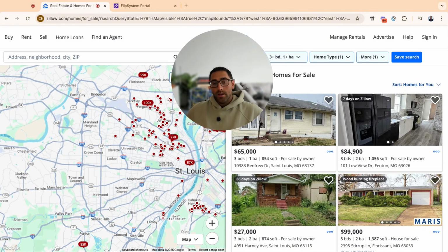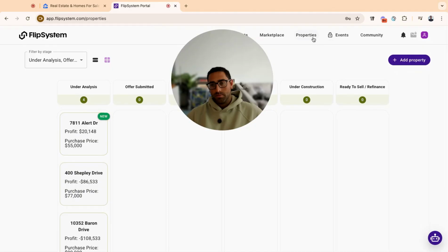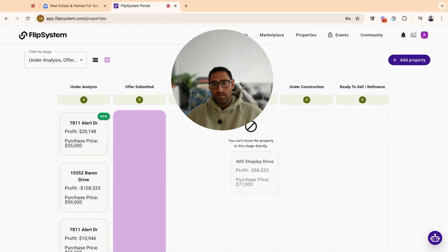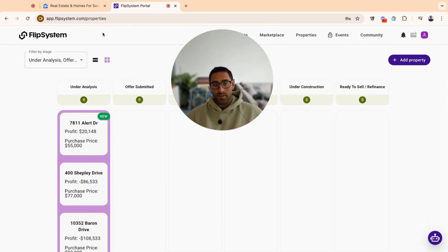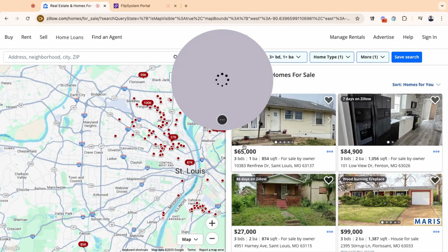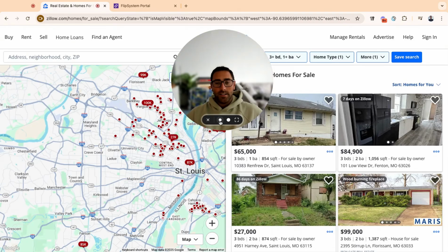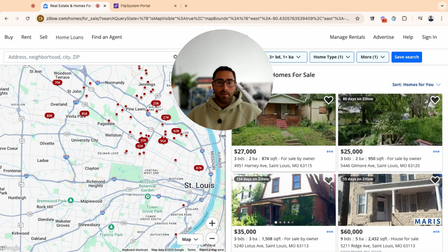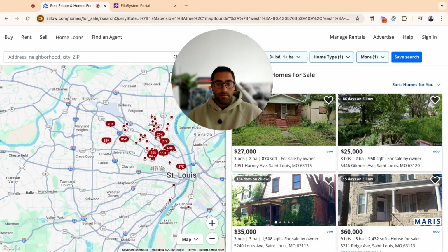I recommend, even if you just use the calculator here, it's a completely free calculator. You guys can come in here and analyze deals, add them to the property just like this. And then completely free, you can use this to manage the entire life cycle of your deals. So there's nothing else like it. Now, finding deals, I would either use Zillow or use the Flip System Marketplace to get those deals. But that is how I would go out there and buy Section 8 rental properties today in 2025 if I was going to do stuff in Missouri.